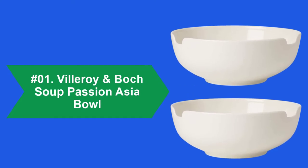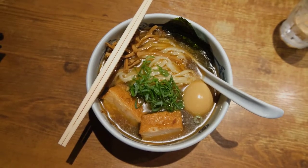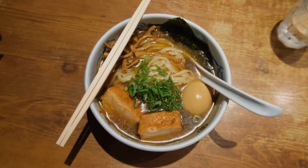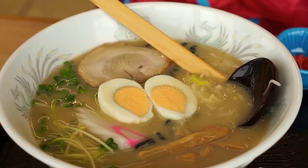At number 1. Villeroy & Boch Soup Passion Asia Bowl. This noodle bowl, from a venerable German ceramics manufacturer, is made from creamy white vitrified porcelain, fired at a very high temperature to make it stronger and more resistant to chipping and breakage.